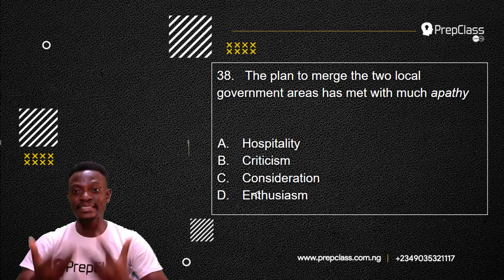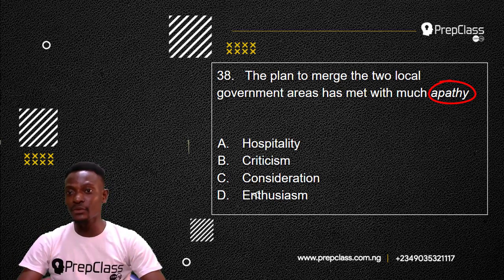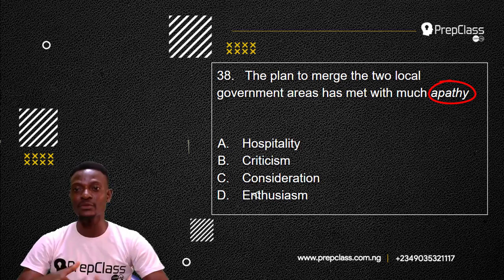Now the word in italics here is apathy. So which of these options is the opposite in meaning to apathy? The options we have are A, hospitality, B, criticism, C, consideration, D, enthusiasm.